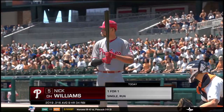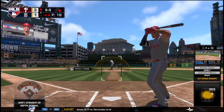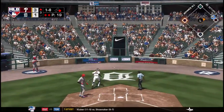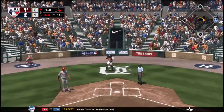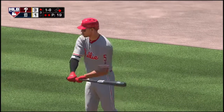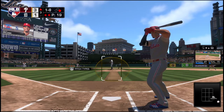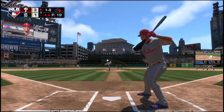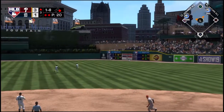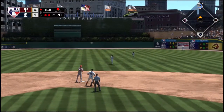To the plate now is the designated hitter, Nick Williams. He singled his last time up. Ready to deliver. Here's the first pitch. And the pitch takes off inside, and it gets away. And no advance. It's ball one. Now here's a shot out toward the gap in right center. And tack on one more, make it a 4-1 lead.